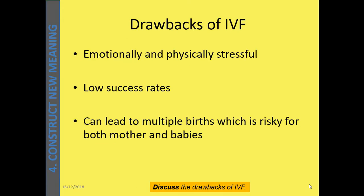Let's have a look at some of the drawbacks of IVF. It's very stressful emotionally and physically to think that every month you're trying to become pregnant and it might not happen. The build up to it, time and time again, having kind of negative responses to it, not becoming pregnant. You can see how it could take over your whole world, really. The success rates are really, really low. Okay, so it really is a difficult method to use, but if it's the only method that you've got available to you, then obviously you're going to try it.